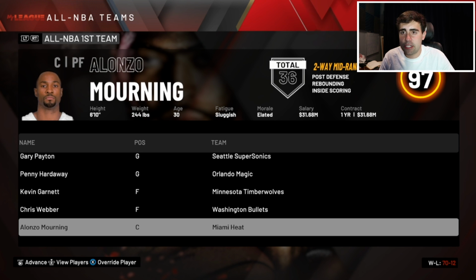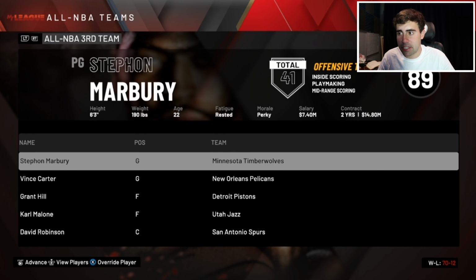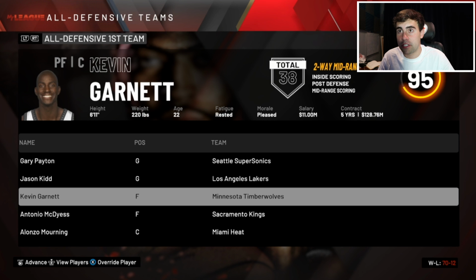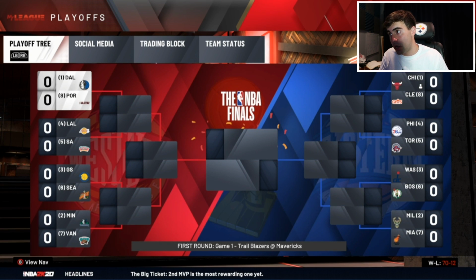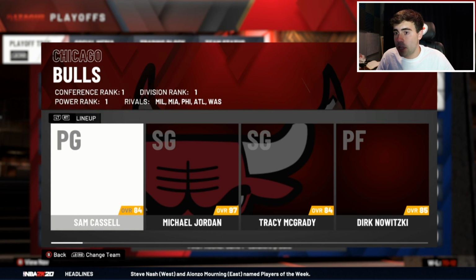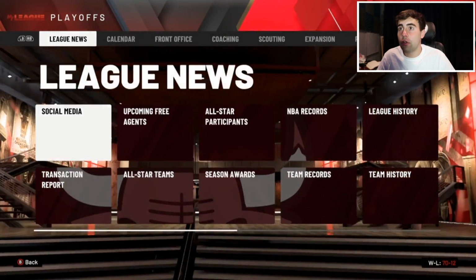But yeah, here is All-NBA first team, All-NBA second team. We got no Jordan, okay, and it looks like my LT and RT buttons are breaking, so let me just get through here. We are taking on the Cleveland Cavaliers in round 1. Are they any good? Yeah. My RB, or my R2, or nope, that's R1, completely broken. Don't know how that happened.